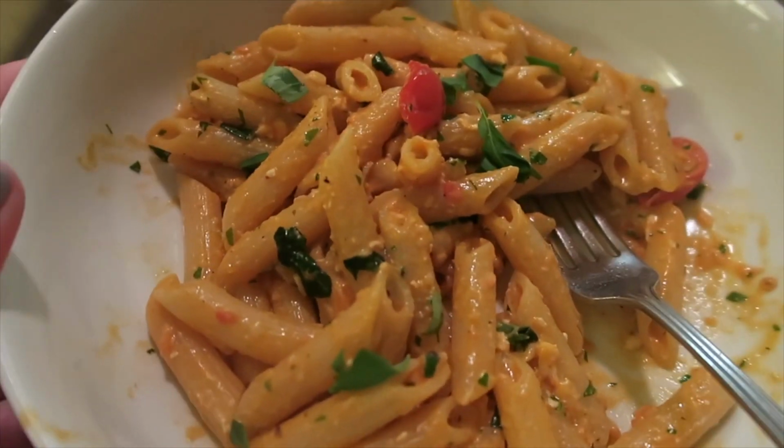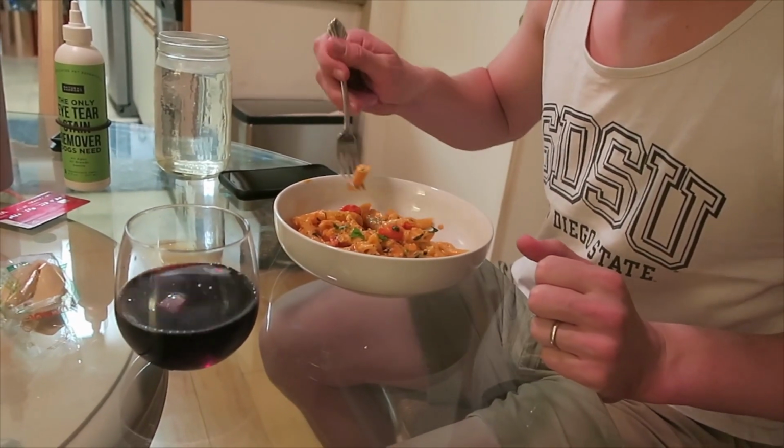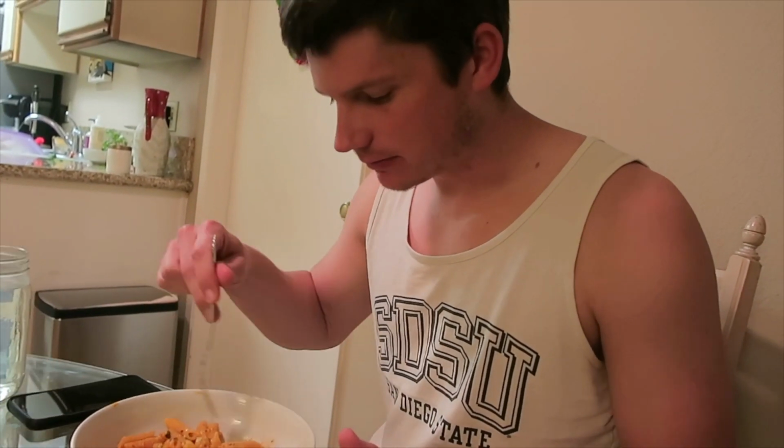Alright, here's the finished situation. Okay, Bradley's first bite. What if I hate it? Don't mind our messy table. It's delicious. Yay! Gonna dig in. Ooh, let's get a focus of that.